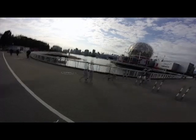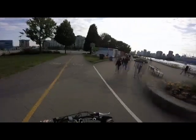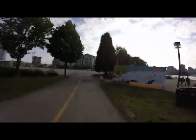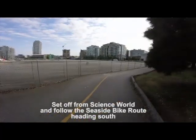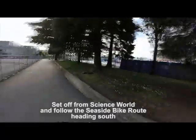And as you can see right now, we are heading out of Falls Creek and onto a path that will take us south until we reach up with the Central Valley Greenway. You're going to be on the Seaside Route, then Ontario, and then finally get onto the Central Valley Greenway.